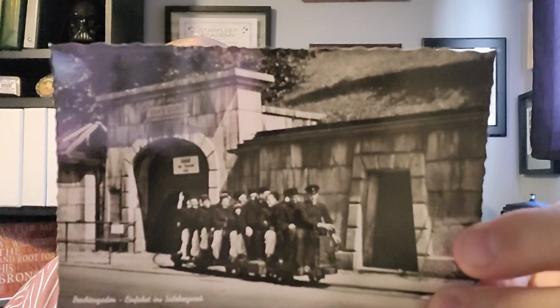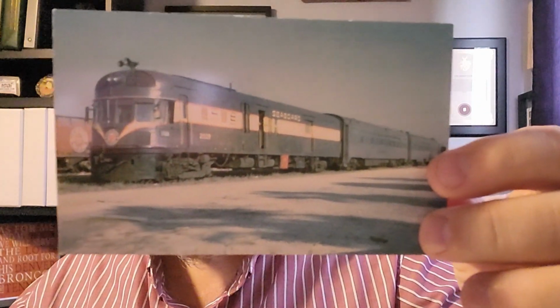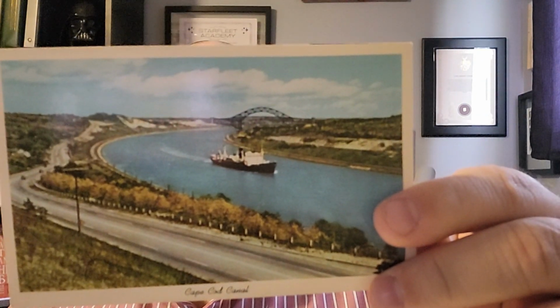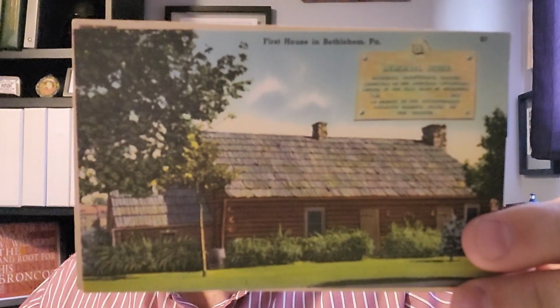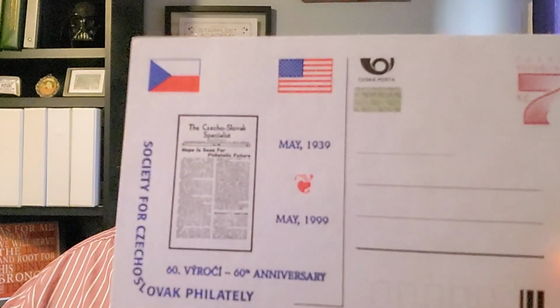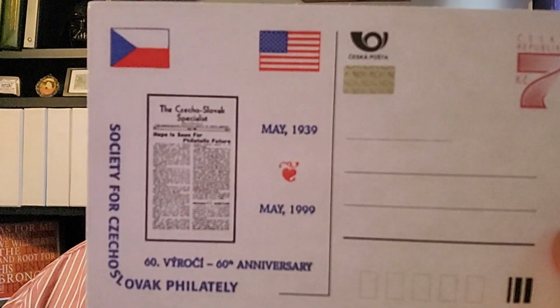So there is this one. And then this is the Seaboard Airline Railroad in Florida. And then this says Highway Along Cape Cod. It's a really lovely postcard. I love all these vintage postcards. And then this postcard as well. And then he has sent me, let's see, there's this one. And then this maxi card. That's really nice. I really like maxi cards. I think they're really nice.